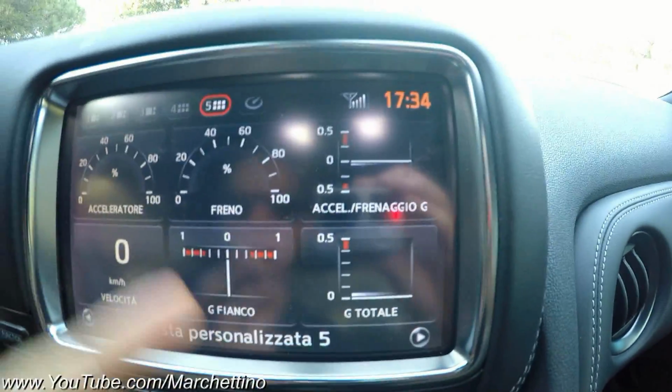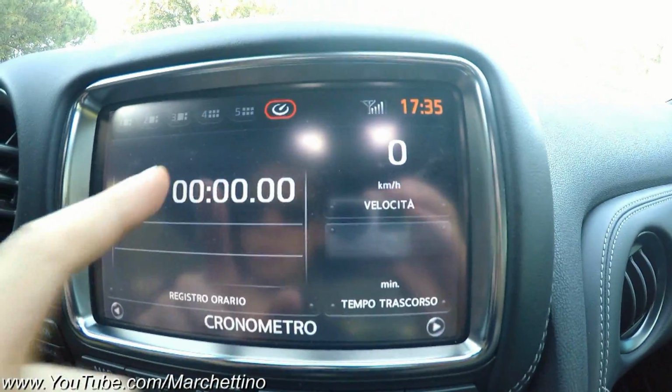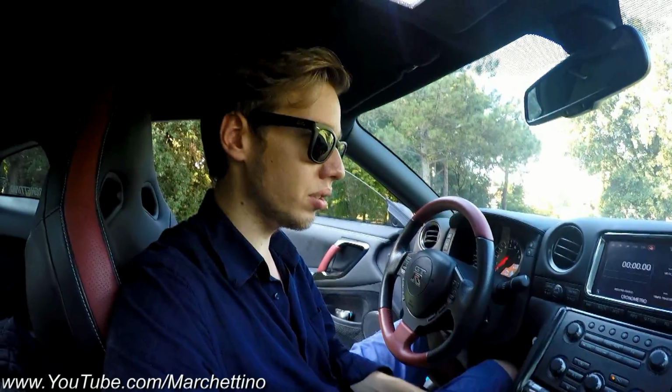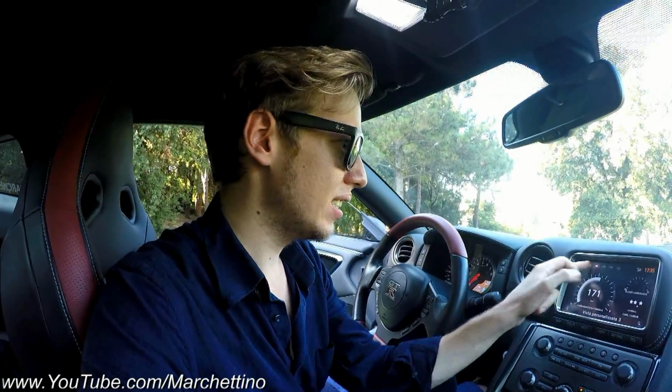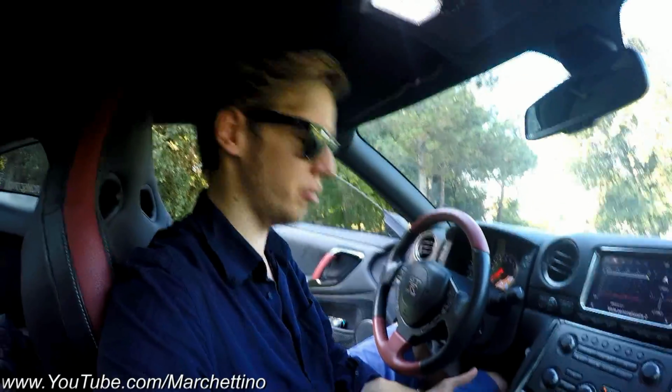acceleration of the G-force. You know, the GT-R, you can even use the chronometer to track your times on the track. The GT-R is so high-tech, yet has lots of features that I will define useless, because when you're driving, you don't care about things like the G-force you generate while braking. It has so many things that are useless that you don't even use, actually.